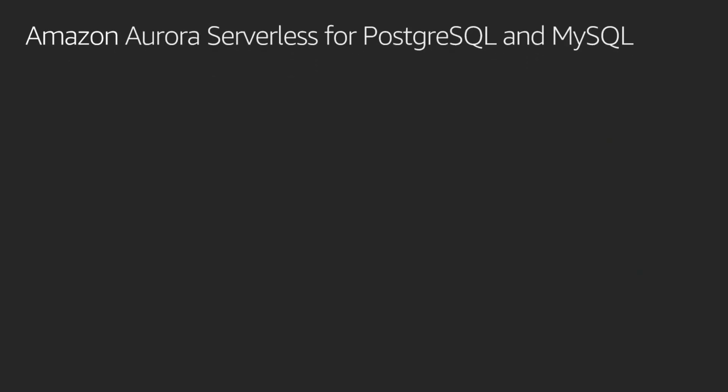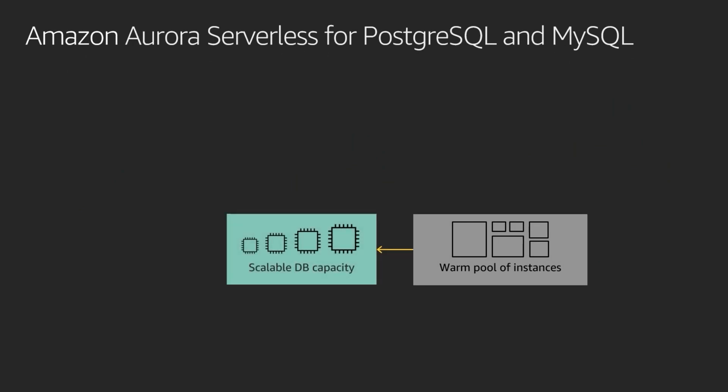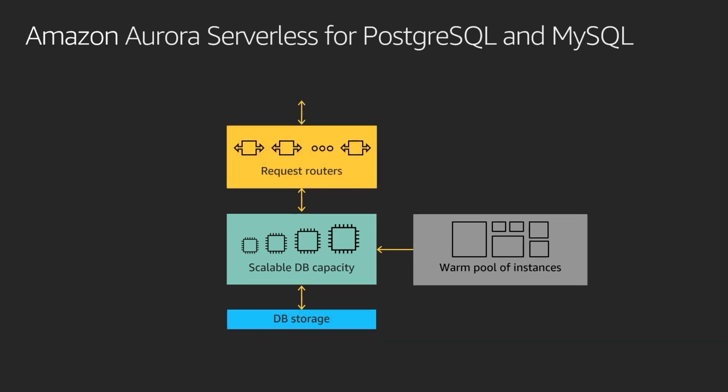Amazon Aurora also offers Aurora Serverless for Postgres and MySQL, where you actually have a warm pool of instances that enables you to, number 1, start up on demand and shut down when not in use. Number 2, scale up and down automatically. Number 3, no application impact when scaling. Number 4, pay per second, 1 minute minimum. Number 5, great for infrequently used, unpredictable, or cyclical workloads.